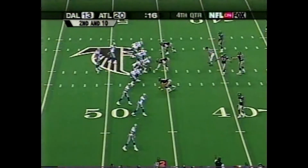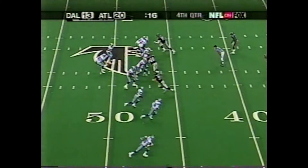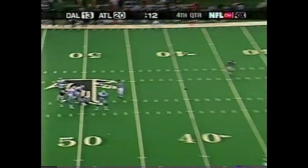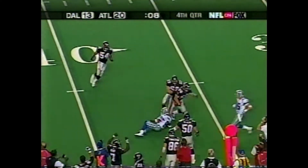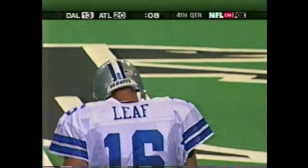And now, with 16 seconds left, they got to shoot for the sidelines, do the Cowboys. Or take a shot in the end zone. You're only going to get a couple chances. And Leaf throws it in. It's intercepted by Brooking. Checkmate. Brooking reading the eyes of Ryan Leaf.